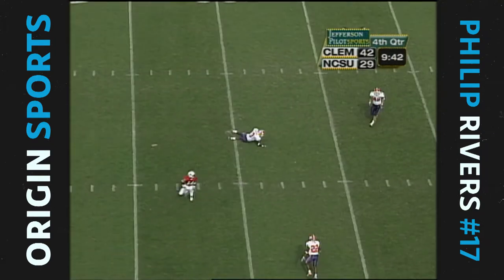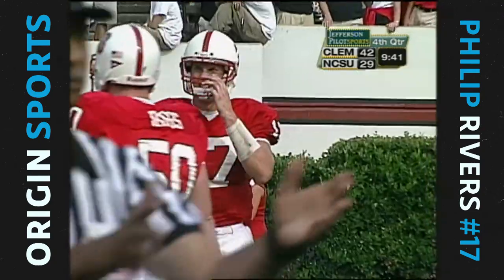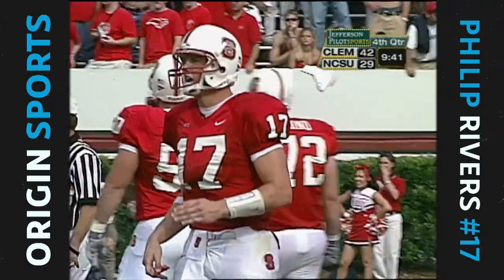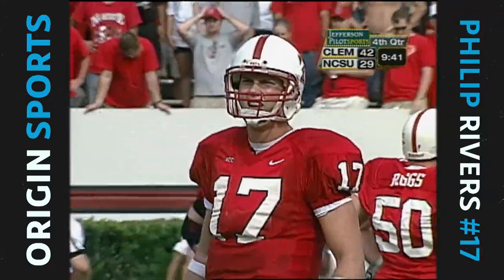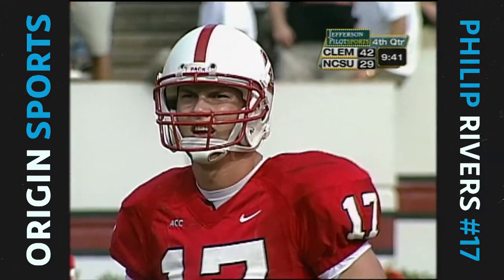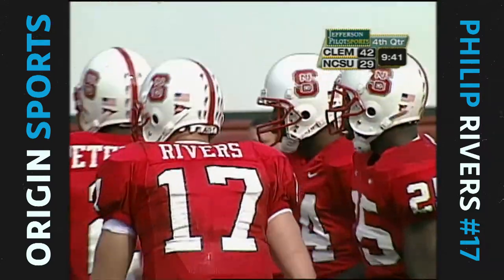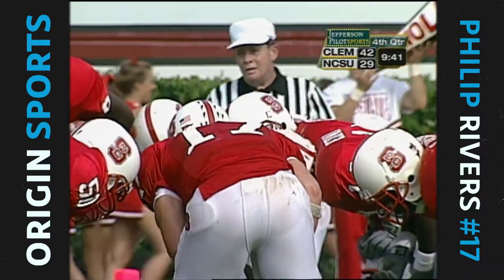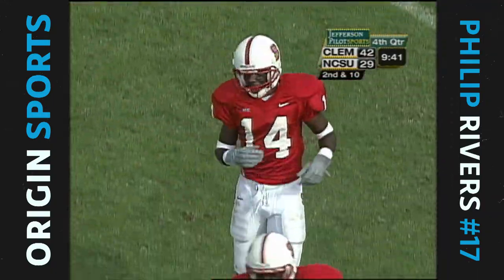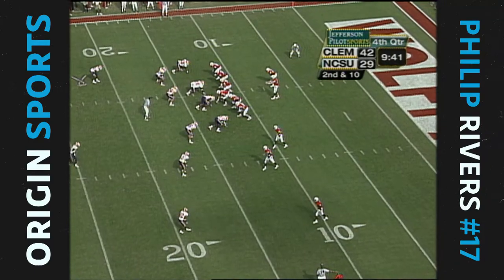Rivers, big pressure is on, and he had to get rid of it in a hurry as Khalid Vaughn was in his grill. He felt the pressure and got rid of it, no sack that time. Cut it loose. Oh, Edwards, give him two more seconds. Edwards ran the corner route, was wide open. Of course, we remember Devontae Edwards, who caught a touchdown pass and then went smack dab right into the middle of the goalpost. Play that I saw actually captured on film in the paper this morning.